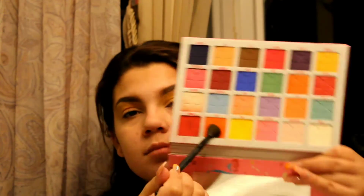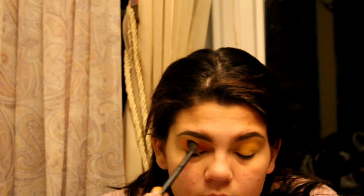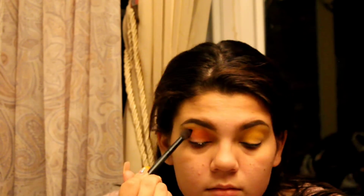Now I'm going to be taking that orange shade right here. If you can see it, it's called Suck. And I'm just going to blend that down into the crease. Now I'm going to go back into that yellow shade, Wow, and just kind of merge the two. That way they're nice and blended together.